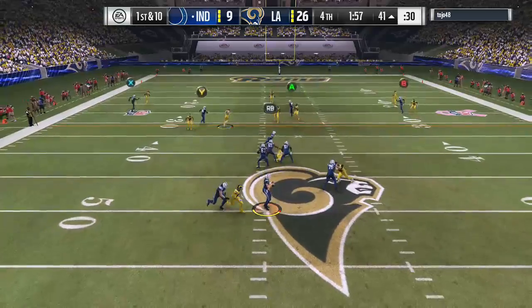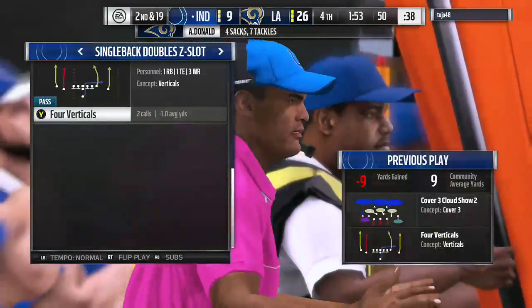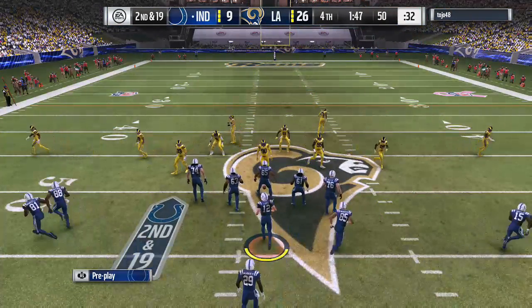Luck on first down. And no escaping this time as he'll go down. They got him for a sack. Aaron Donald in there to get him, and that's sack number 8 for him on the year.